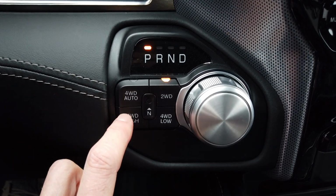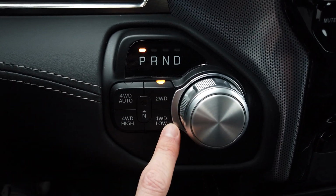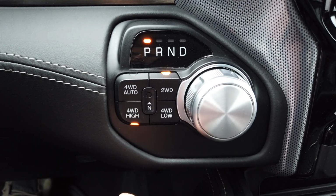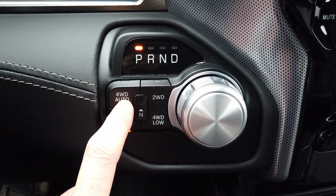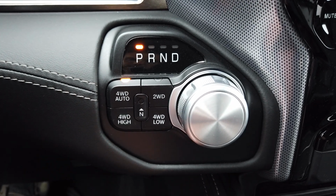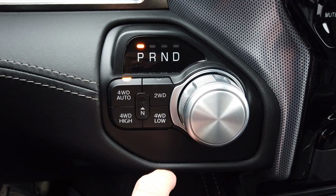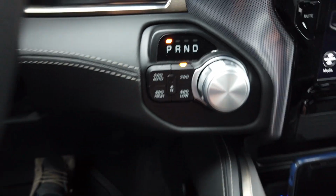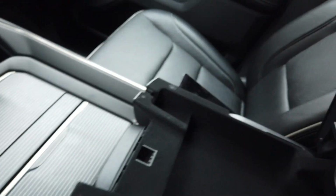This is a 4-wheel drive pickup truck, 2-wheel drive. You can just push that if you want to go 4 high. That's if you're driving normal, you would go probably 4 auto, where it automatically go into 4-wheel drive if needed. Otherwise, just keep it in 2-wheel drive. There's a neutral selector there too, if you are looking to maybe tow this behind a motorhome or something of that sort.